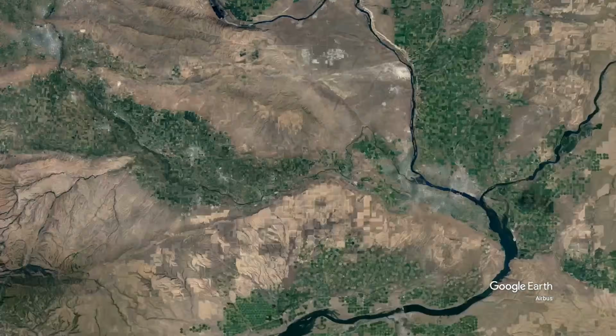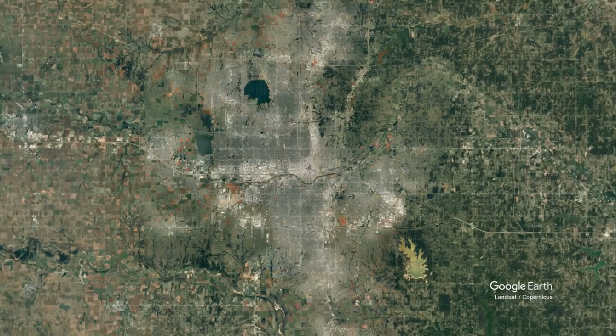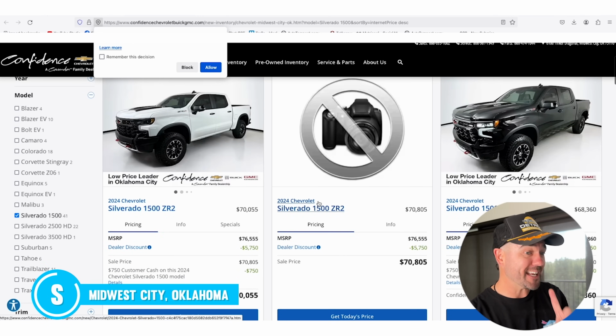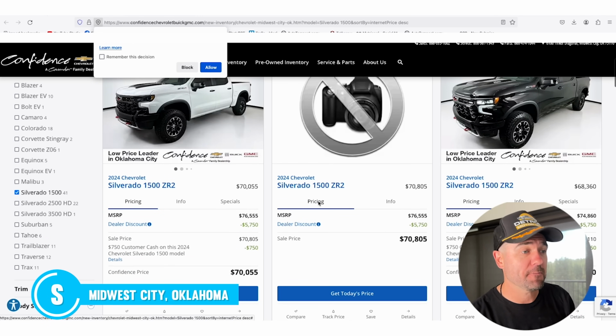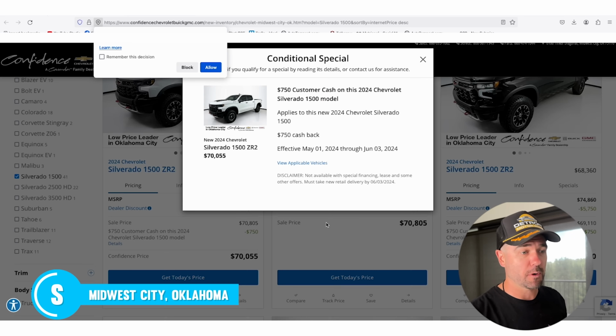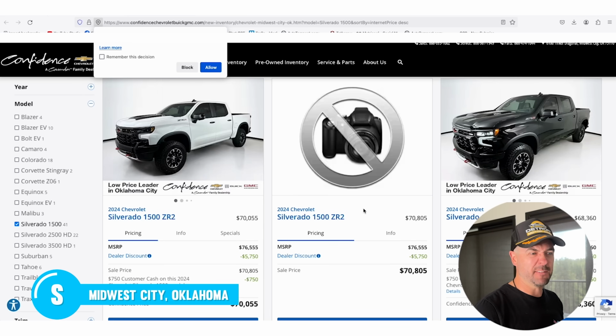And now let's go to Oklahoma, where there are a ton of tornadoes, and check out Confidence Chevy. Now, these are 2024s, but you still can get a discount of $5,750 plus another $750 off as customer cash on the 2024. So again, they have 3 for sale and, well, roughly $6,500 off for a brand new 2024. Not a bad deal, but not the best deal.